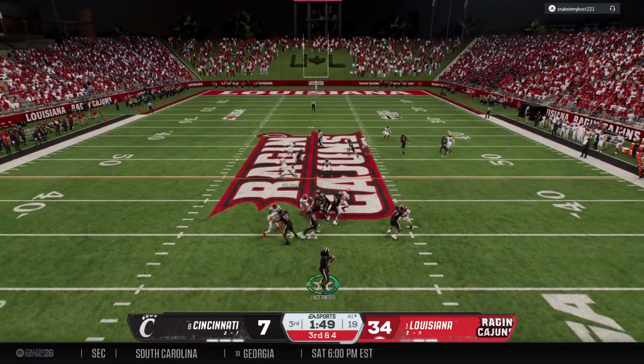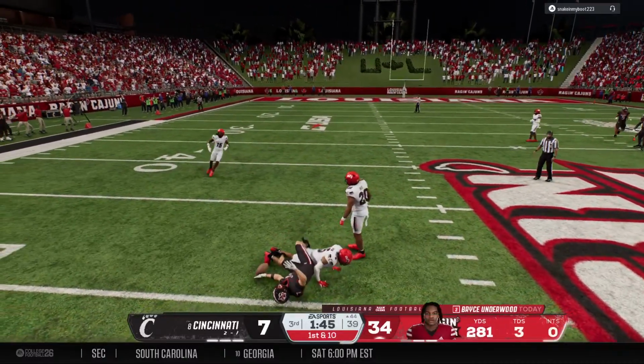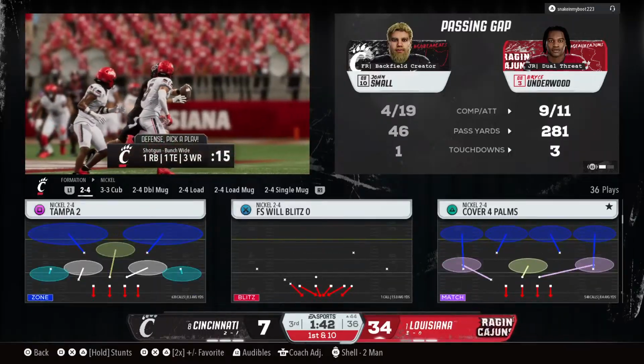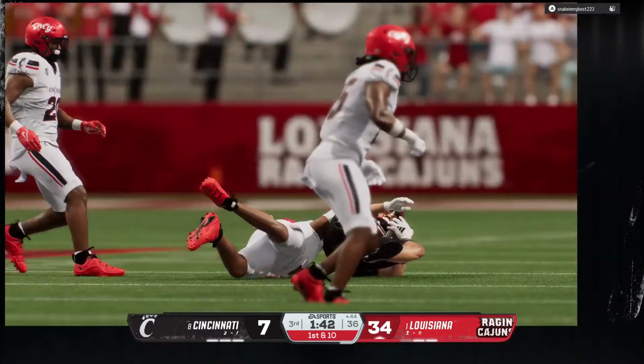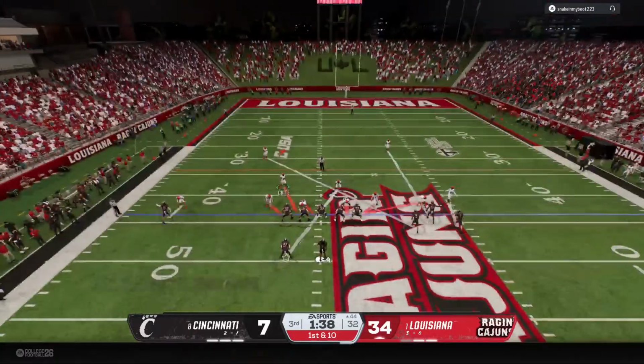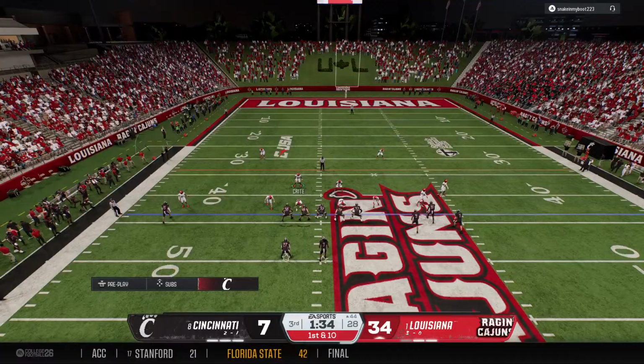3rd down play here out of the shotgun. Quick throw to his receiver. Catch made down the left side, an explosive play. Boy, this offensive line, you got to tip your cap. They've done everything you would ask of them in taking care of this quarterback. They do it again here on 3rd down, working with that lead. You know the pressure's coming, and they deliver.